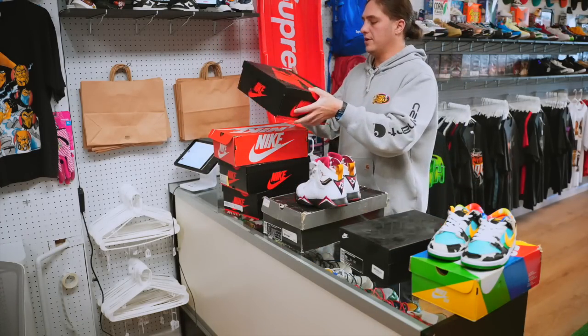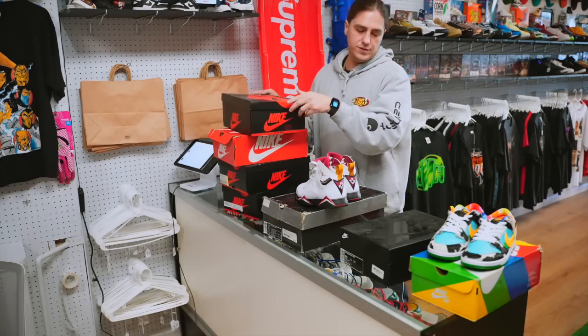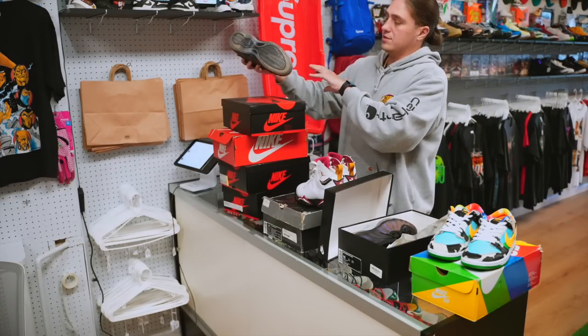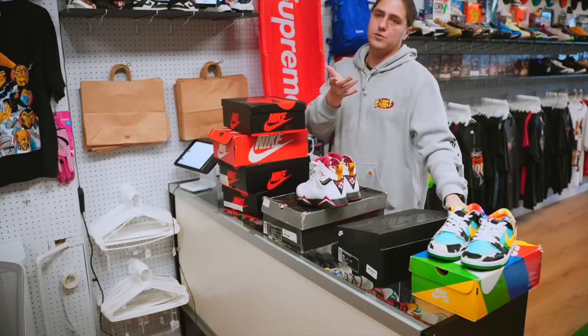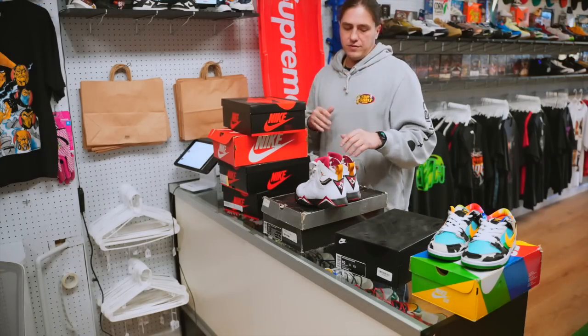Speaking about not going for anything, we got these pretty nice UNC or powder blue 1 lows. Paid $100. Hopefully we can get $140, $150. And then we got some used eggplants. Foams are, you know, always kind of a curveball because sometimes I get stuff and I'm like, oh, these are going to sell right away, and then they just don't sell. For instance, like the Galaxy foams we got in a recent video with all those other foams we got brand new. I don't think we sold 1 pair yet, and it's just all stuff you never really see.